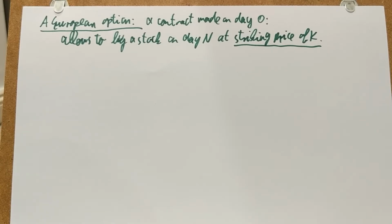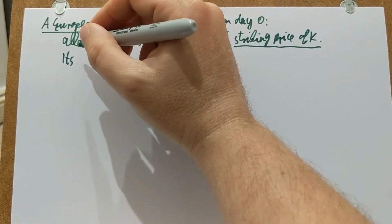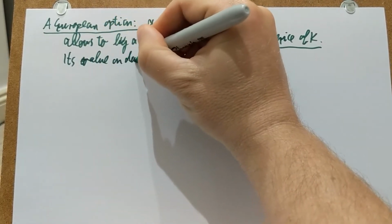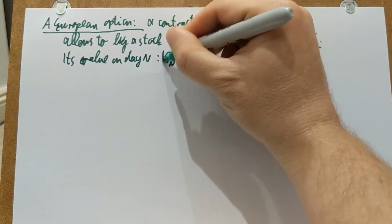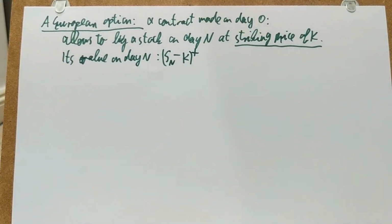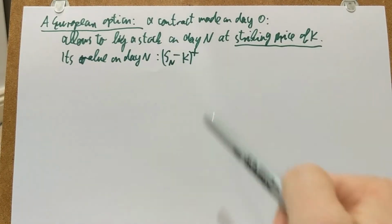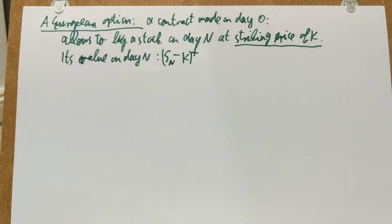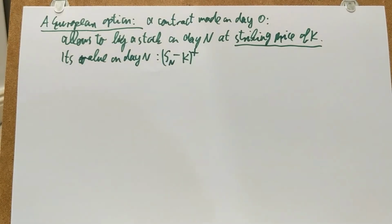Okay? So it's quite clear what its value is, how much it is worth to have this in my pocket on day N. Its value on day N is of course Sn minus K, positive part. Because on day N the stock has a unit price Sn. If this is more than the striking price K, then I can buy stocks at price K, but its actual value is Sn. So for price K I'm getting something of value Sn, and that's my net gain on day N. So this is how much it is worth on day N.